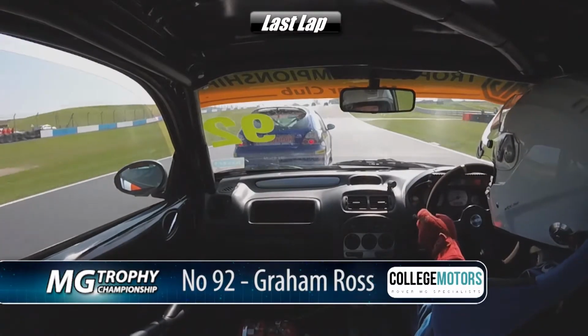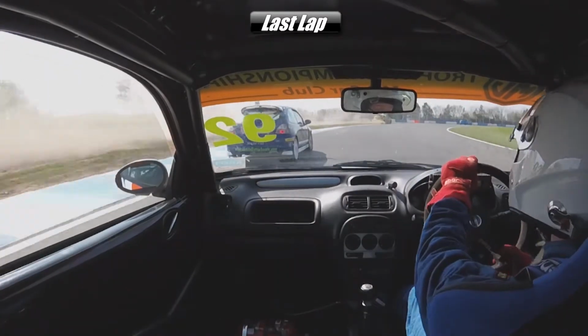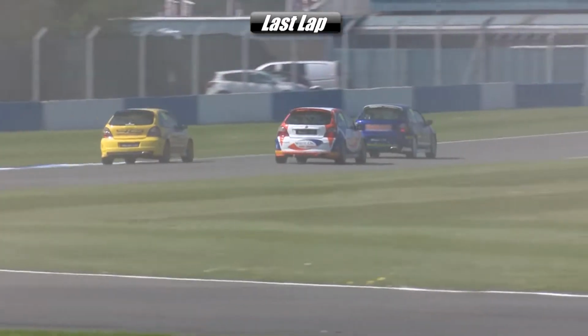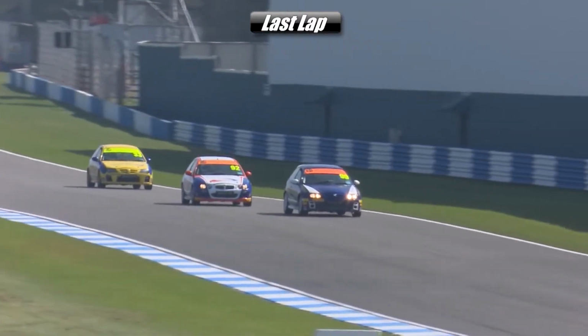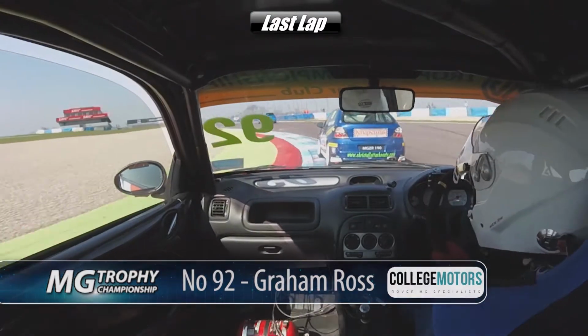The back markers could possibly come into play as well. Through past the back marker traffic they go. Graham Ross still chasing hard. Doug Cole, the race leader. Blue flags there for the slower cars. So coming down into the Robert chicane, we're going to see a move from the 92 car. Graham Ross, I think, momentarily thought about it, but was perhaps a little bit too far back.